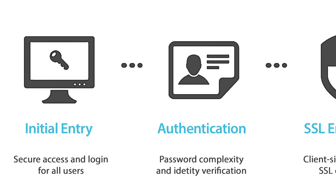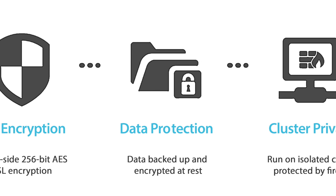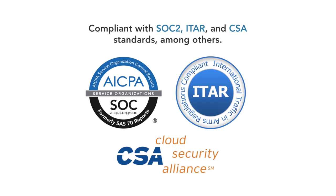Security is our top priority at Rescale. We take a number of steps to make sure users' information is secure while they're running simulations on our platform. And one of the unique advantages to Rescale is that we've built in these multi-layer security features from the beginning. This includes end-to-end data encryption, cluster isolation, regular security audits, and many more.